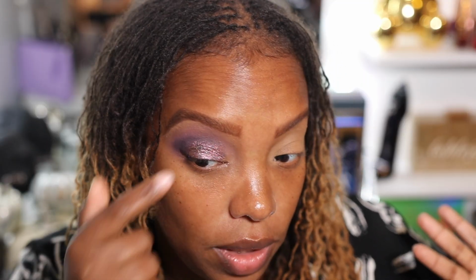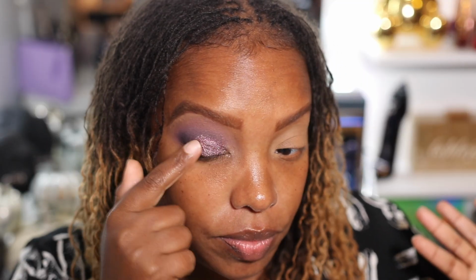I am here for it. And I'm just patting it down and picking it up, patting it down and picking it up, because I probably picked up a tiny bit too much. I didn't need to, but this shadow is really, really smooth. Oh my gosh. Okay, so yeah, they didn't sell the NYX glitter glue inventory, because I was just like, I'm ready. I'm tired of this little top, but then I'm like, it's still good.